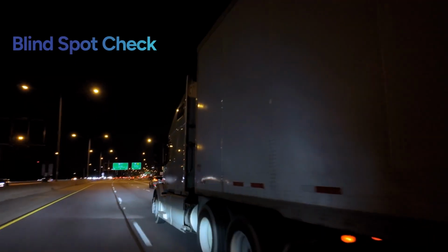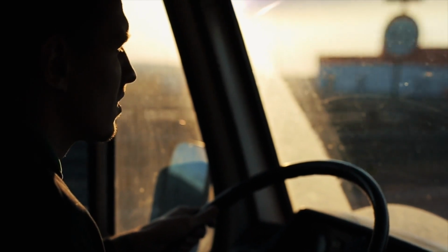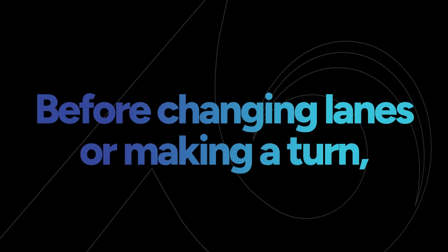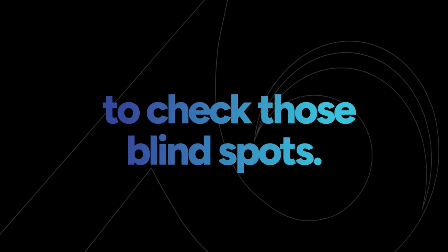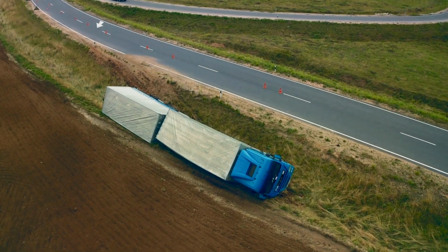Blind spot check. The infamous blind spots, those sneaky areas around your car that your mirrors just can't fully cover. Before changing lanes or making a turn, take a quick glance over your shoulder to check those blind spots. You don't want any unexpected surprises to ruin your day.